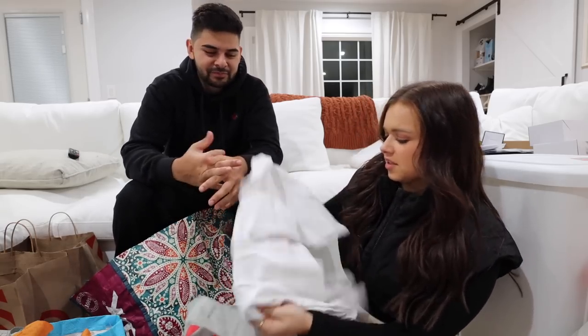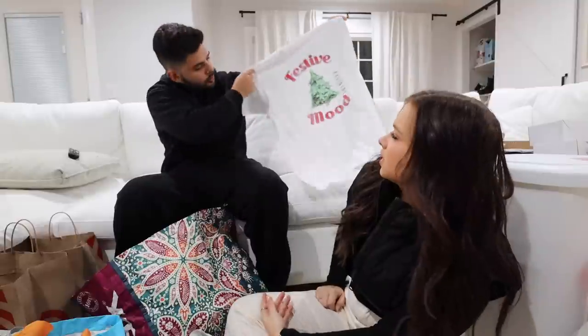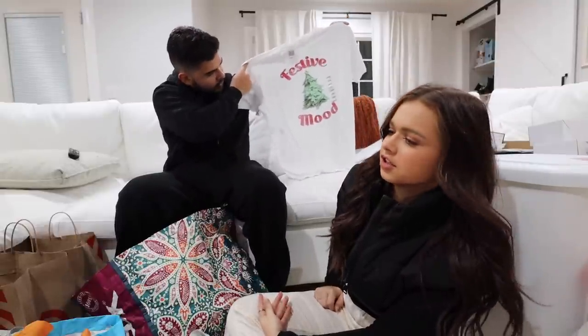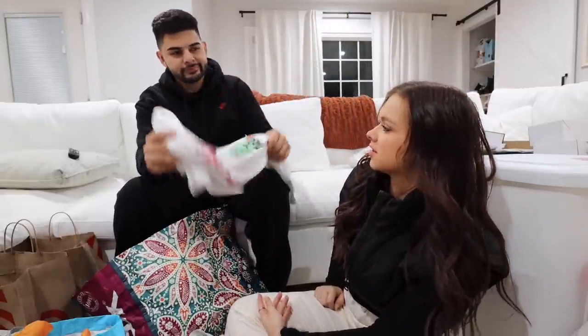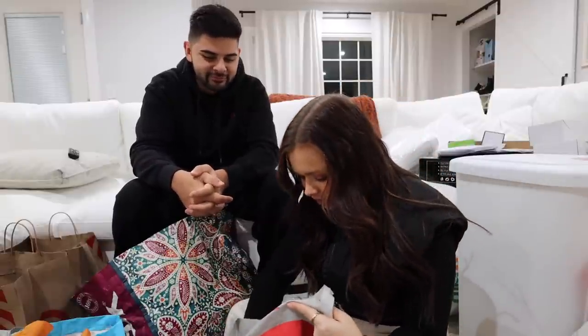That's funny. And I also got myself this one. My mom got this one as well. Oh, cute. I like this one. Cute, right? I get most of my t-shirts in a size large because I like them to be big and oversized. You put me onto that. Comfy vibes. We don't sleep in fitted t-shirts.